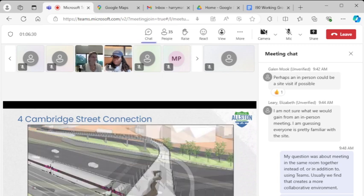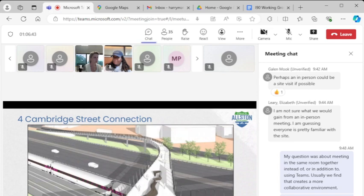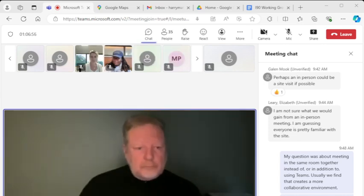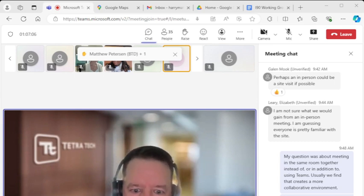And I just wanted to note real quick on this plan view that the bypass road is just not shown. The Cambridge Street bypass road would be tying in here. It's just not shown on this graphic. And that's what we have for the intro. We have additional graphics of the four options that will be shown through the discussion. But that's the end of the introduction slides.